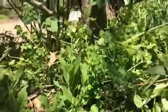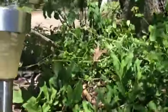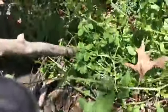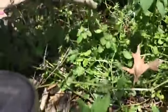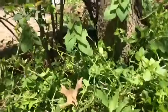I also eat this right here. This is purple dead nettle. Oh, and this one right next to it, this is henbit. They look really similar. I eat this too every day, until it's gone, right? And it's about to be gone pretty soon. Let's see what else we have.